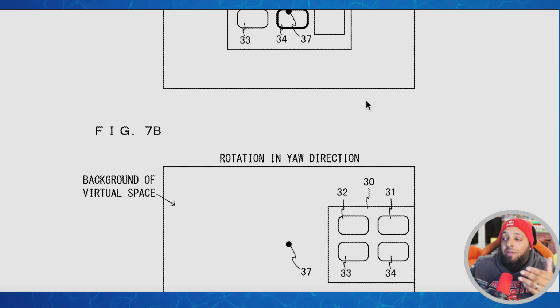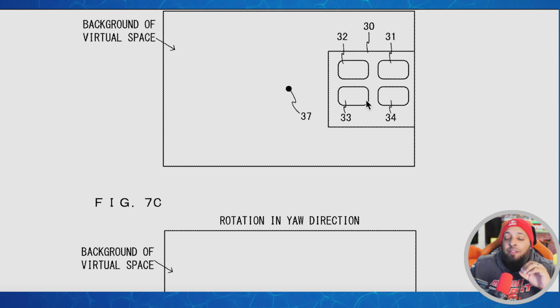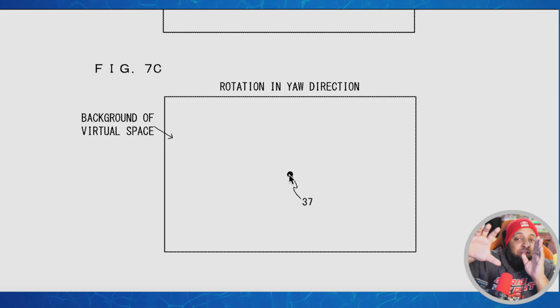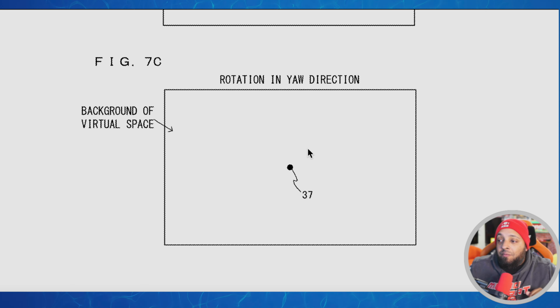So basically that's what it means, and that's what this patent is basically describing. The feature that it's describing is this little rotation with the VR headset, where the dot is the center of you. It kind of represents you. So when you move, the dot stays there, but whatever is in front of you, like this thing here, will stay in place while you move your head left and right.